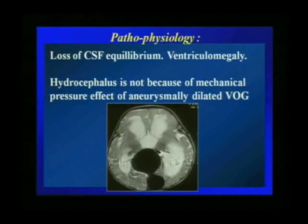Extremely rarely you will find that there is a mechanical obstructive hydrocephalus in this case. It's ventricular dilatation. You can call it hydrocephalus, but it is not obstructive hydrocephalus. It's a ventriculomegaly.